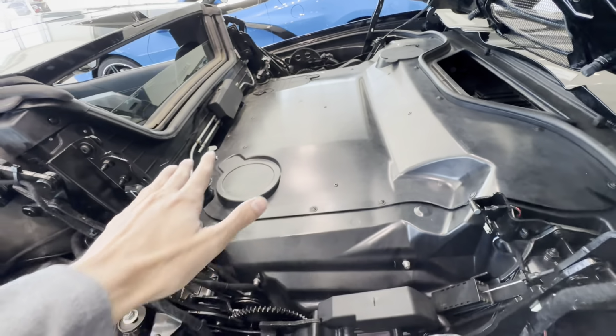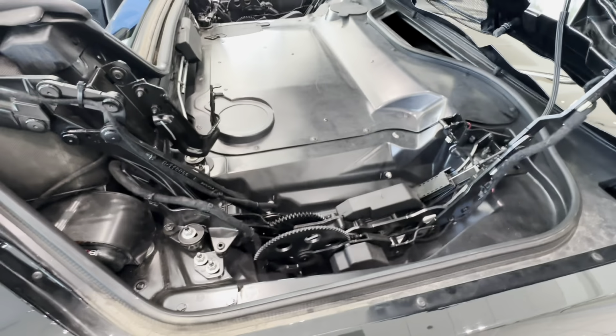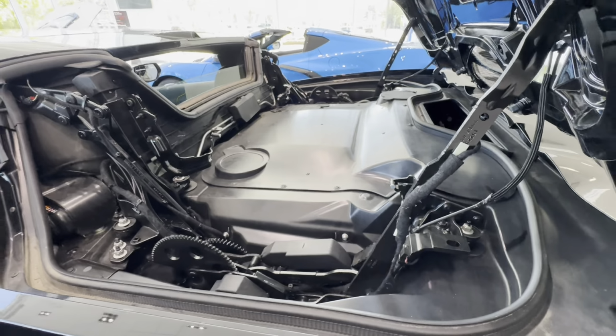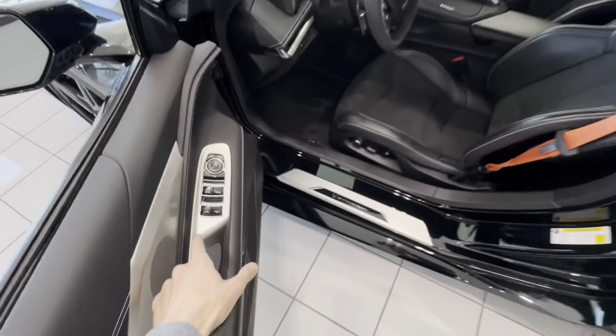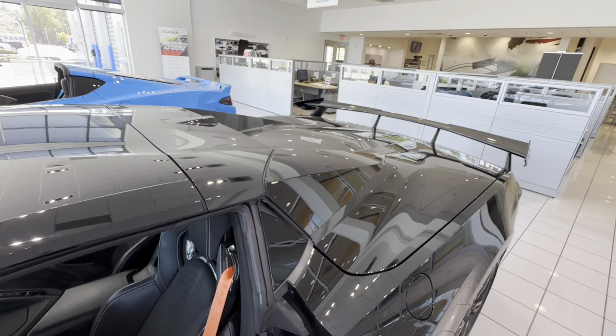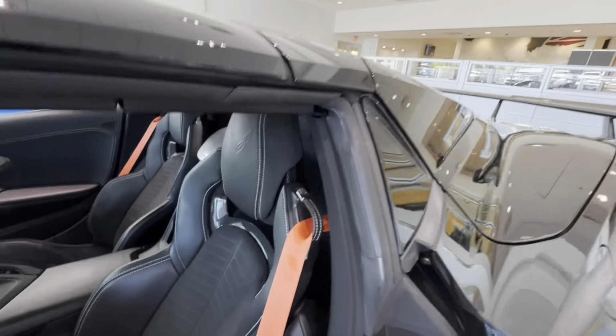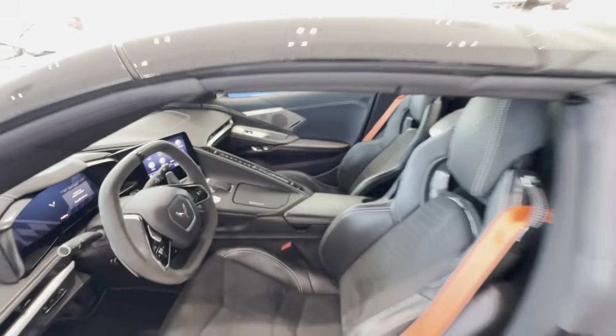But as you can see, all you have right here is your plastic and your little window that gives you access to the back. Lots of moving parts on the convertible top, so we'll have to see how they last a long time. I'm sure they'll be reliable, but let's go ahead and finish the sequence. So the top is now secured, all the windows will roll up, and you are good to go.